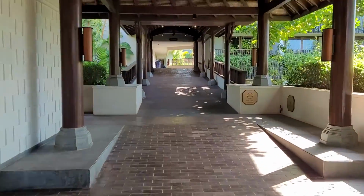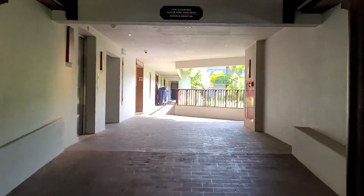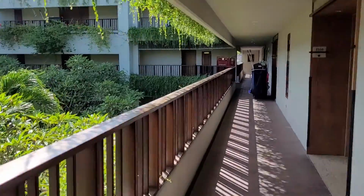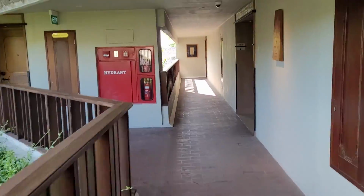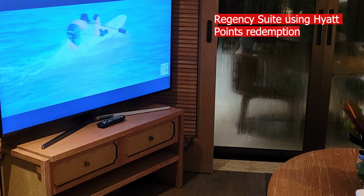So as you can see, during the day we were able to just walk straight along from the foyer down this path, and the reception is actually based on level 1. So walking along this path, you just need to turn right, and right at the end of that was our room. So we stayed in room 1325, and it was actually a suite that we had booked.